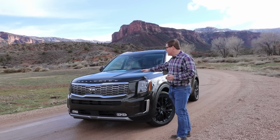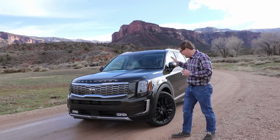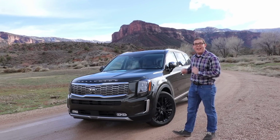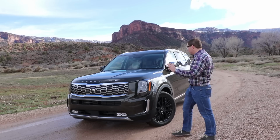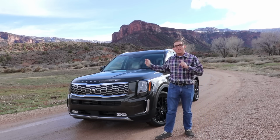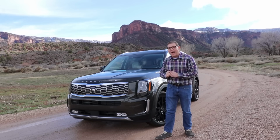I really love this deep moss green color. I think it looks cool. If you're gonna option one of these, I think this is the color to get. So it looks really good on the outside. Let's go ahead and check it out on the road and see how it drives.